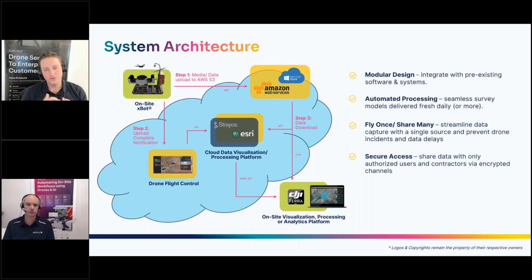And once you figure this out, and this is a really great cloud example, the power of the dock and the XBot system, once deployed, is going to streamline all your data capture. What we're seeing is hundreds of people all using drones on site, all flying, capturing exactly the same information, the same pit, and processing it for their own needs.